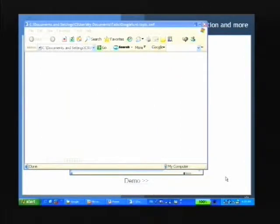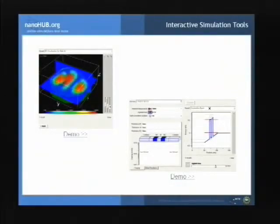So this is an example of something that you could do. Again, that was an example of a very simple simulation that runs in the background. But you could also run interactive simulations. So you could run interactive simulations like these.